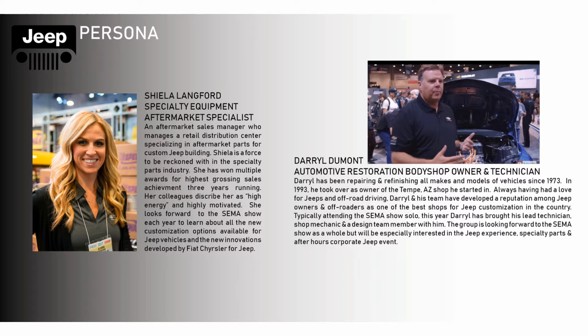Always having had a love for Jeeps and off-road driving, Daryl and his team have developed a reputation among Jeep owners and off-roaders as one of the best shops for Jeep customization in the country.